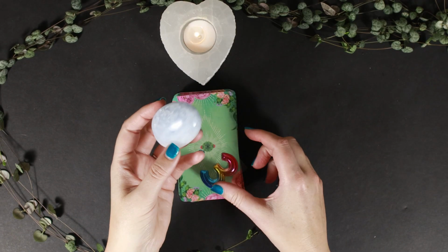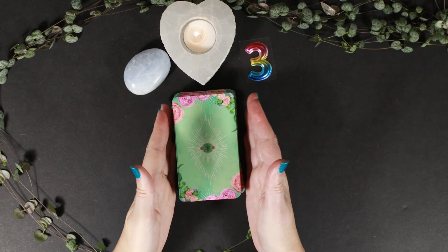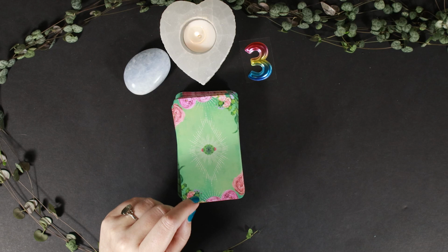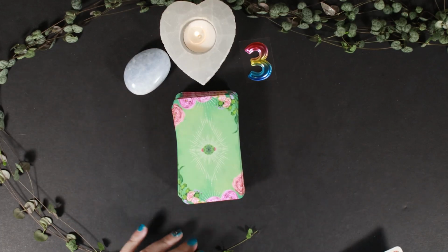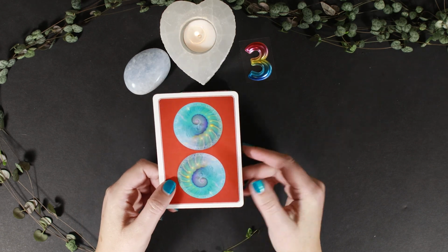Hello, group three. This is the blue calcite group, also the Muse tarot and the number three. You are in the right place if you picked any of those. So my camera, I had some technical difficulties, so I'm kind of redoing this, so the set might look different in a moment, so just forgive me for that.